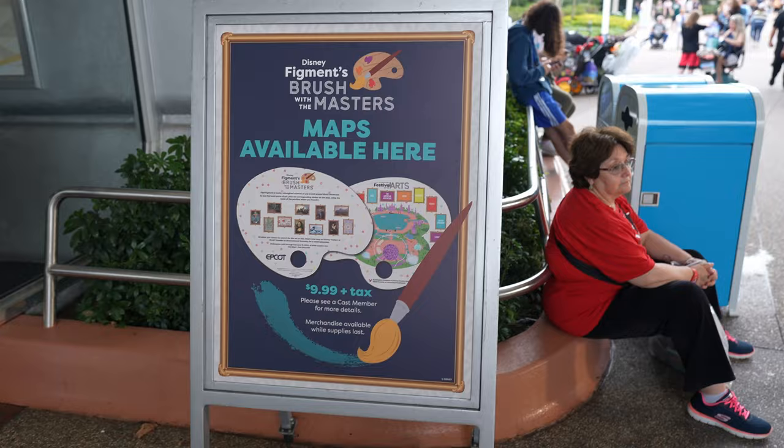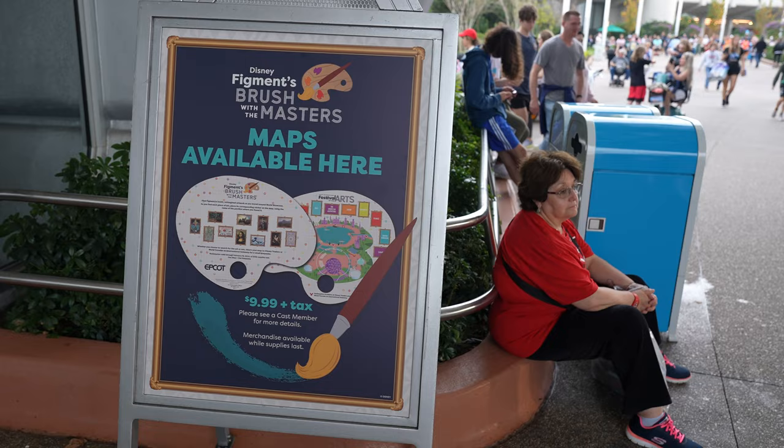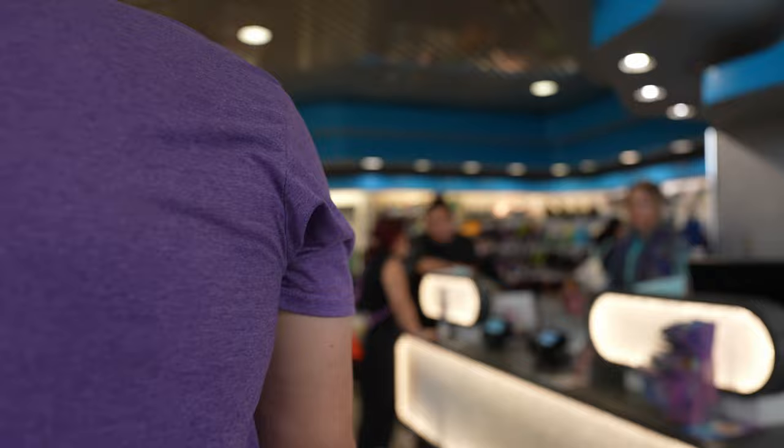Okay, now here's the maps for Disney's Figment's Brush with the Masters. So we gotta find all those paintings. I did some of those last year. We'll try that one again. Let's see if I can get Marcia to help me out here. It's right under Spaceship Earth, this store right here. Let's go get it. All right, we got our map.